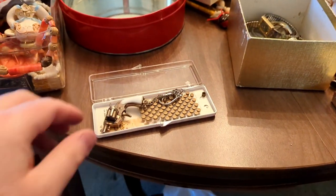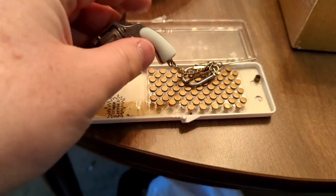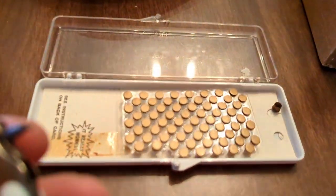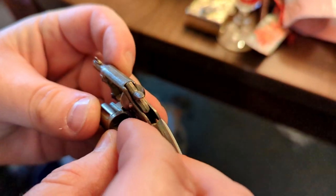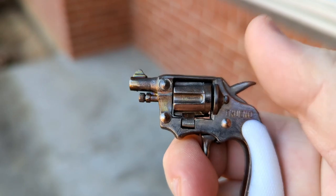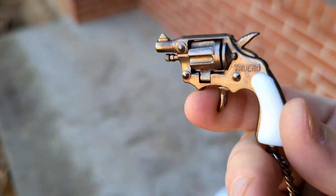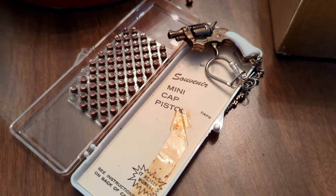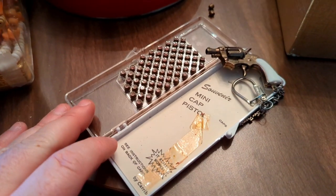Wow. All right, I found something that I thought would be fun to try out. It is this tiny keychain cap gun. It's got the little caps with it. All right, so I take this little tiny cap. I can't even get it. My hands are too big. Put it in there. Let's try it out. All right, I got it cocked. Whoa! It works. So there you have it, the Trueno Souvenir Mini Cap Pistol. Definitely a unique find for this estate sale.